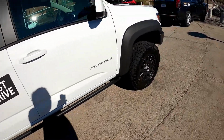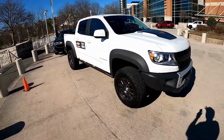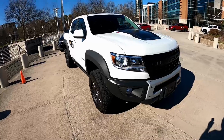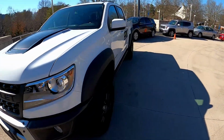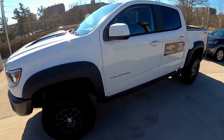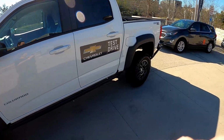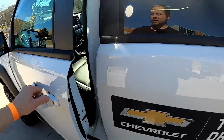Tough as nails, man. I was just told by the guy here at the show that this thing was taken out with a bunch of Raptor owners to compete on off-roading, and he said this thing went everywhere the Raptor could and then some. Of course, I think a Raptor is a much larger, heavier truck. So this thing's smaller, it's more nimble. It can probably get in more places.